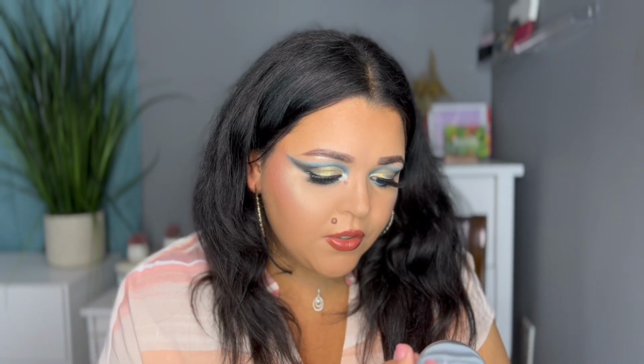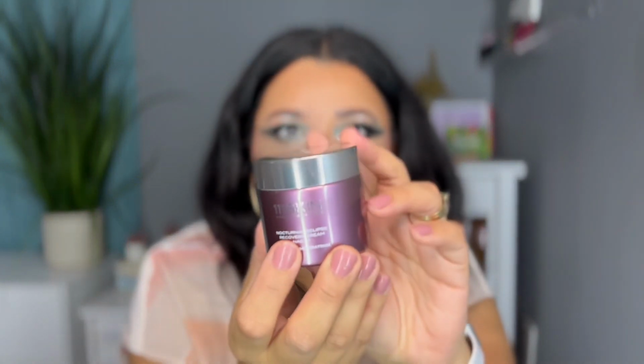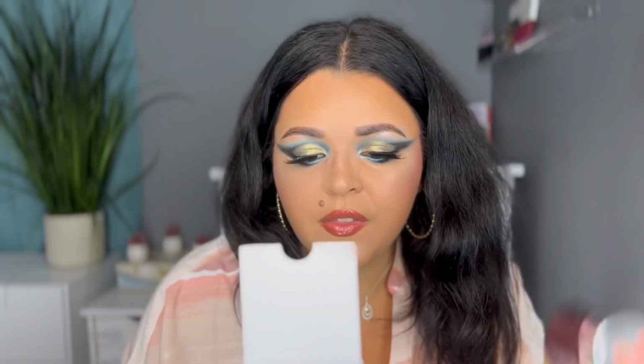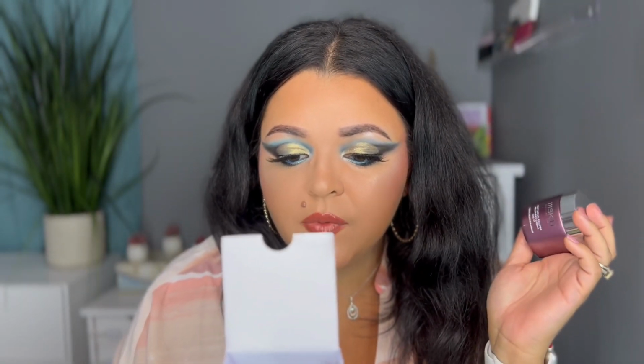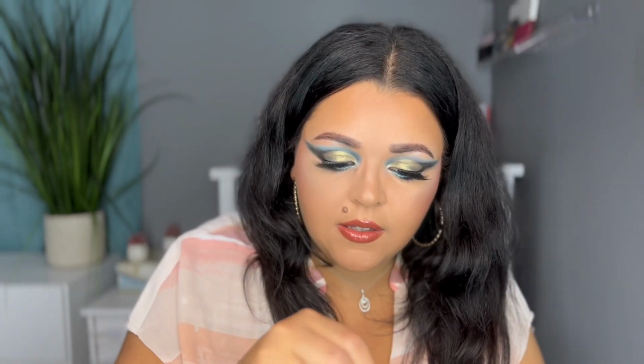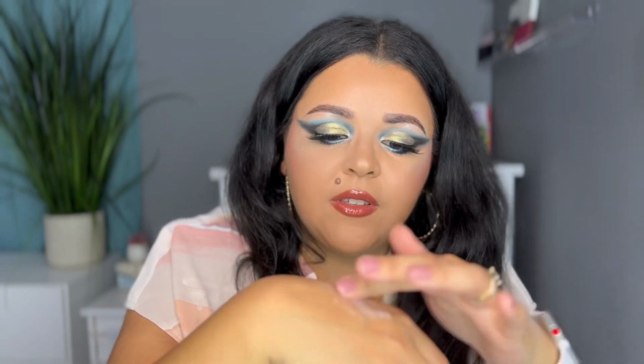So 111 Skin Nocturnal Eclipse Recovery Cream. I like the packaging, really pretty. Very pretty color. And it says here that this ultra nourishing cream effectively targets visible signs of aging to rejuvenate the skin at night. Wake up to smooth, hydrated, and radiant skin. Sounds like what I need. Okay, let's see. The scent is really light, which I like because I prefer non-scented skincare. But I feel like there's almost no scent at all. Yeah, that's totally doable. Let me see.